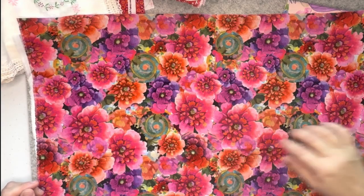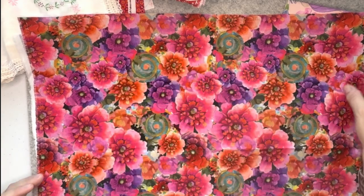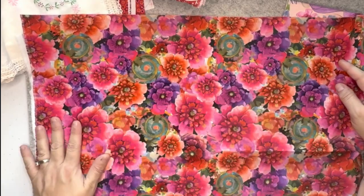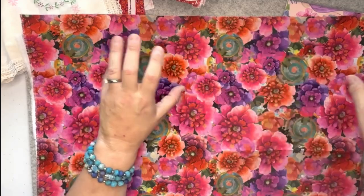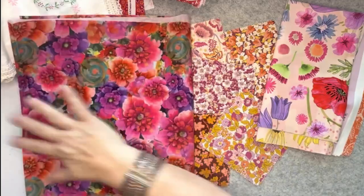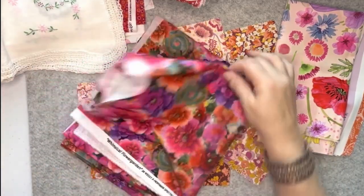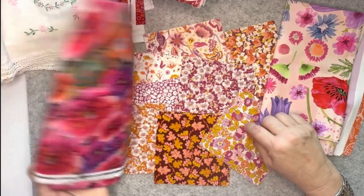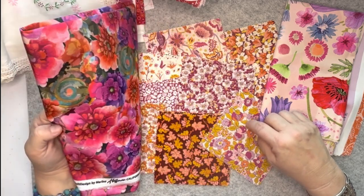Glorious. Purples and pinks and oranges with just a few pops of teal and orange. This one, I'm thinking, you know, I could definitely line a bag with this. I can use some of it, cut out as a little part of a bag or a pillow. But isn't that beautiful? So I got a little length of that and a little length of this one. And oh my goodness. This one is Whimsical Flower Garden by Hoffman. Yeah. So beautiful, beautiful, beautiful.